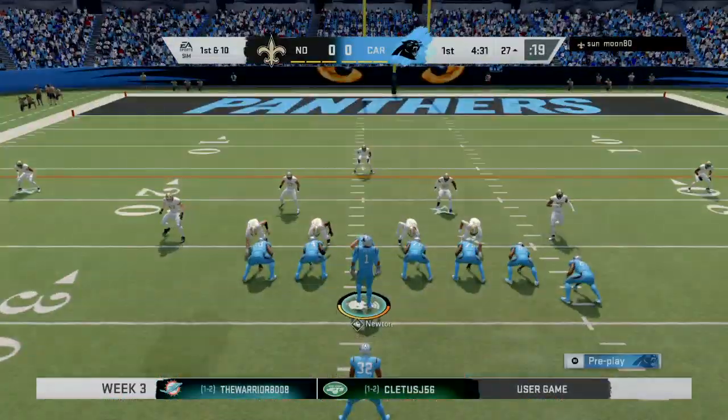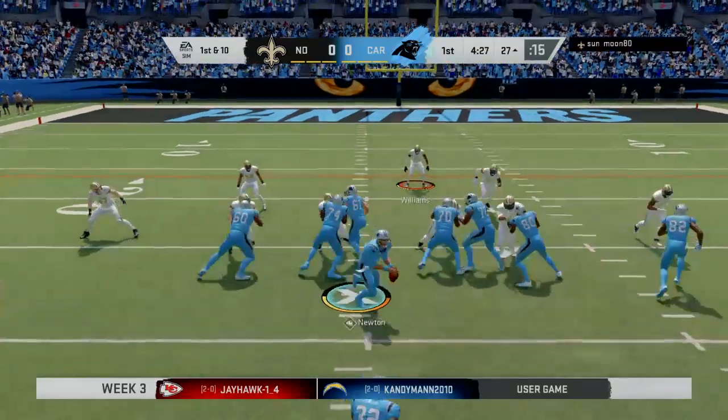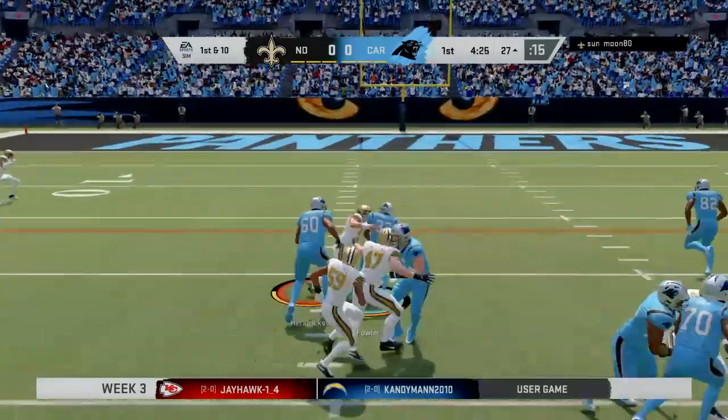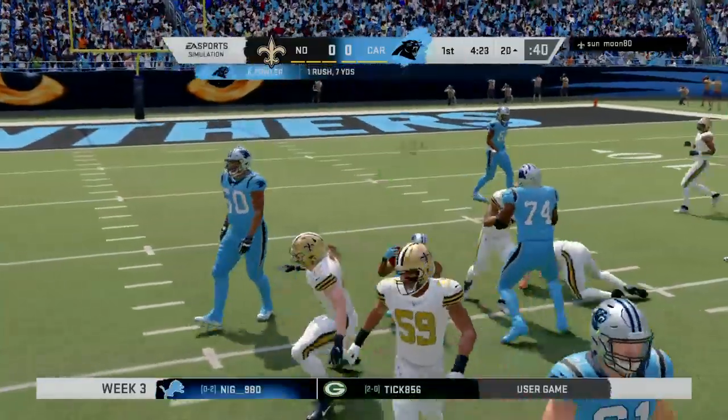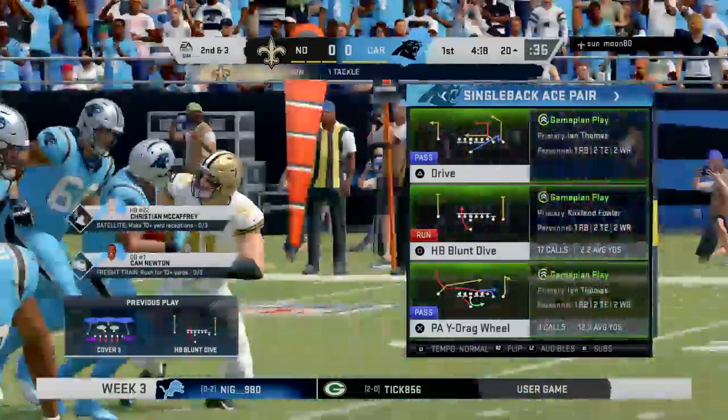So in Saints territory now. Here's 1st and 10 at the 27. Now a handoff here to his running back. And he'll go down right on the edge of the red zone following a pickup of about 7 or 8.